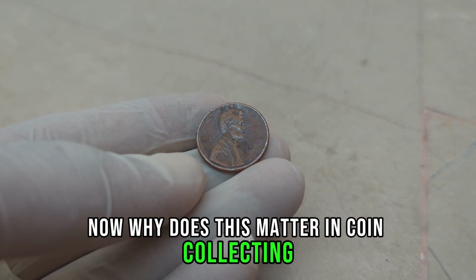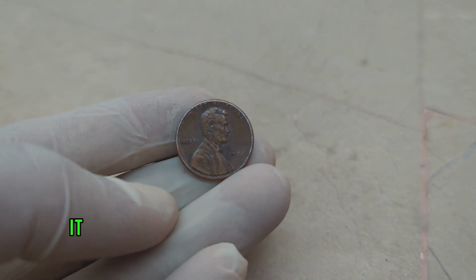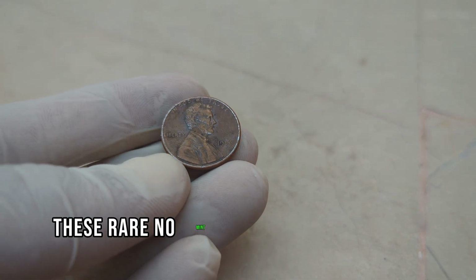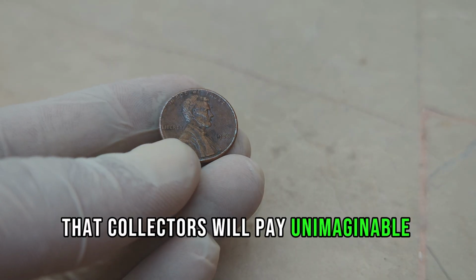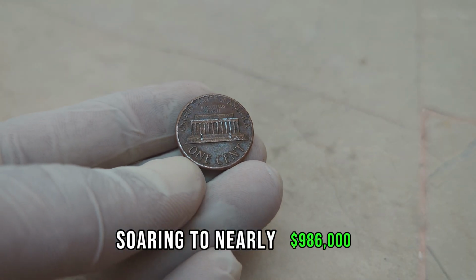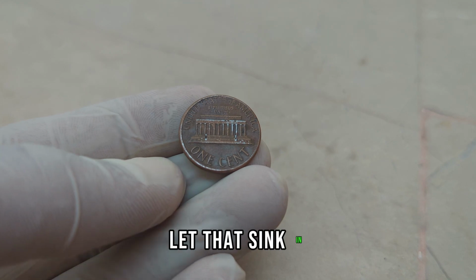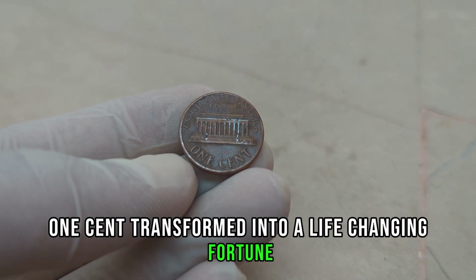In coin collecting, a missing mint mark isn't just an error. It's a phenomenon. It turns a 1-cent coin into a treasure chest. These rare, no-mint mark varieties are so scarce that collectors will pay unimaginable sums just to own one. And as of today, the market has recorded values soaring to nearly $986,000 for the best-condition examples. Let that sink in. 1 cent, transformed into a life-changing fortune.